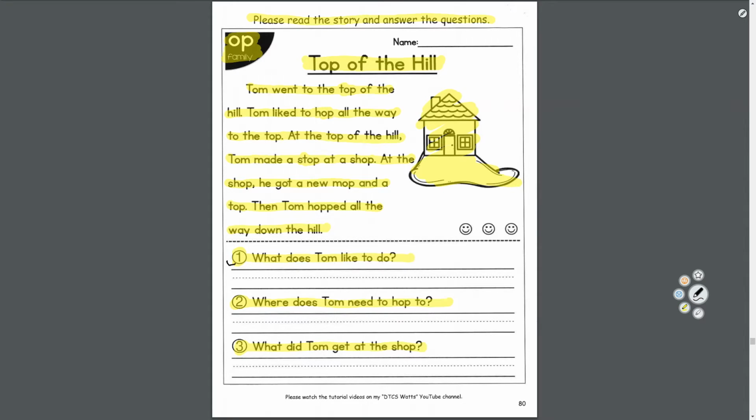Okay, question 1. What does Tom like to do? Tom went to the top of the hill. Tom liked to hop all the way to the top. So he likes to hop to the top. We don't want to write all that. Let's say it like this. What does Tom like to do? He likes to hop up the hill. I don't want to write all that. Hop up the hill.